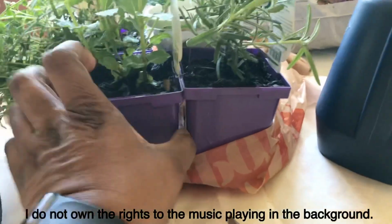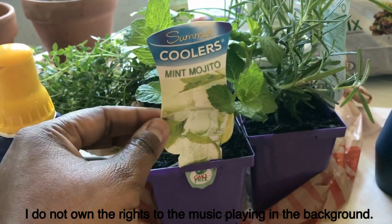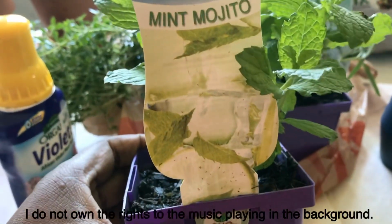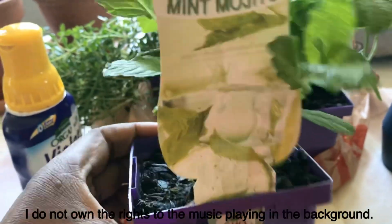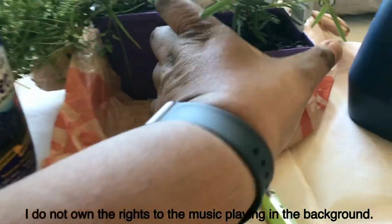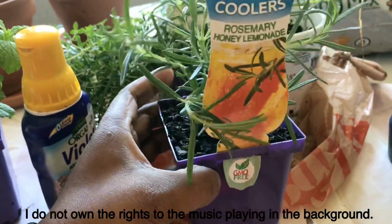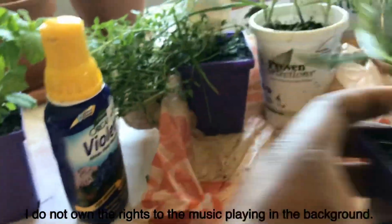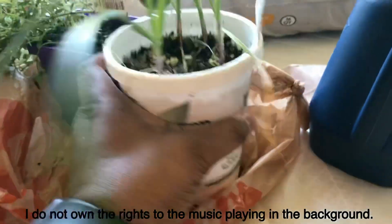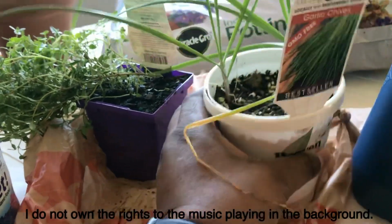And so let's review. I got my mint mojito. I never had a mojito, but we're gonna try it. I never heard of a rosemary honey lemonade, so we're gonna try that too. And let's see, what is this? Oh, the garlic chives. We're gonna do that.